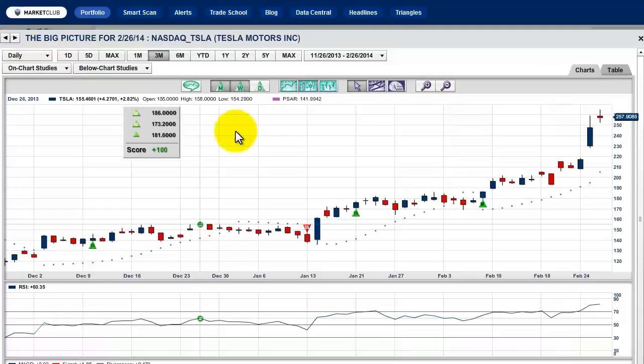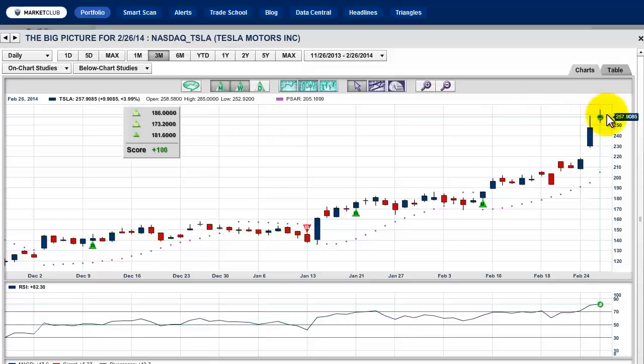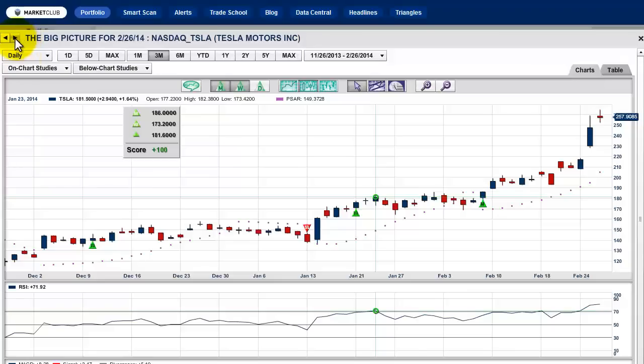Now moving on to the stock Tesla. We were looking for this market to go to the 250, 270 level. We're certainly there. On my appearance on CNBC on Cash Call on the 13th of February, which is right here, and this day right here, we indicated that we were very bullish on Tesla. We expected it to go higher, and we had a very nice run up in this market. You can see the video online.